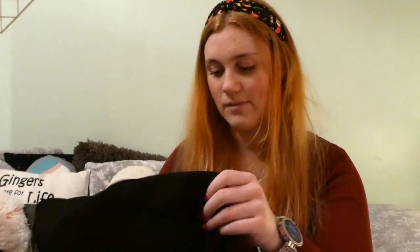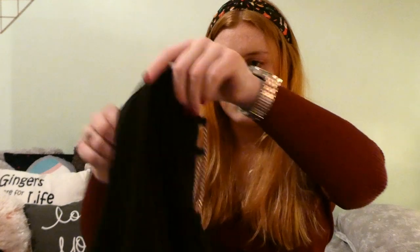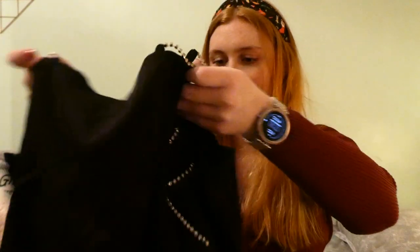But then I was a bit concerned with how light they are compared to my skin tone, because normally I'd go for black ones. So these are £28, and then the blazer to go with it was £27. And honestly, I'm already lost for this.